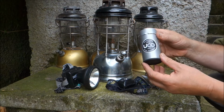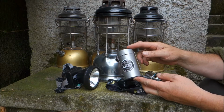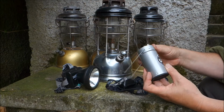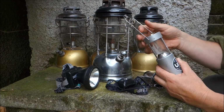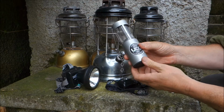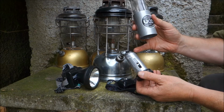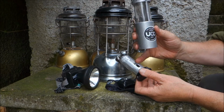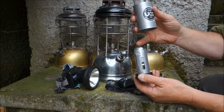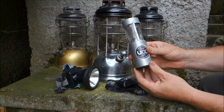This here is a favourite in a lot of wild campers' rucksacks. The Yugo candle. Basically, the candle is mounted on a spring mechanism, and as it burns down, the spring tension lowers, so you always have a small amount of candle at the top and a steady, constant size of flame.